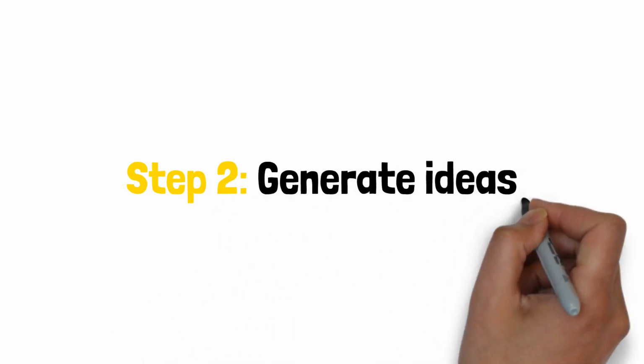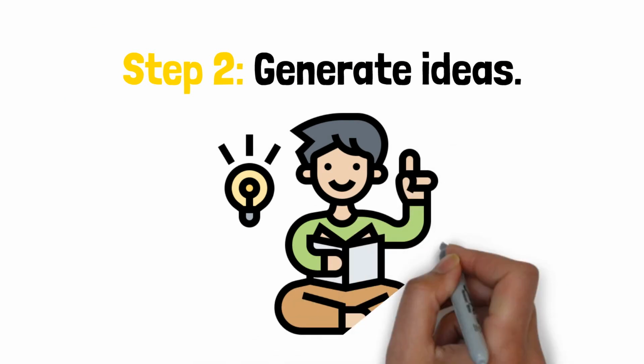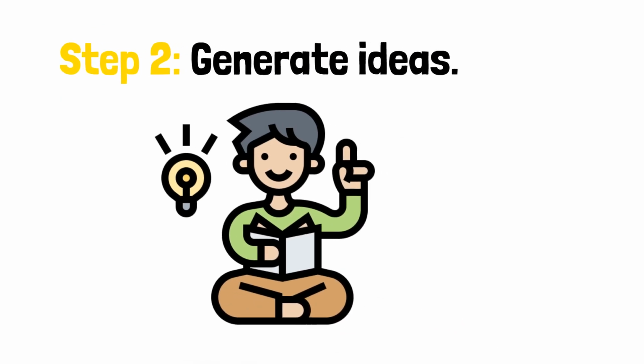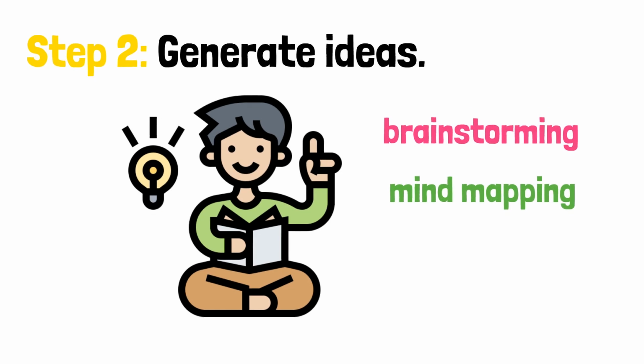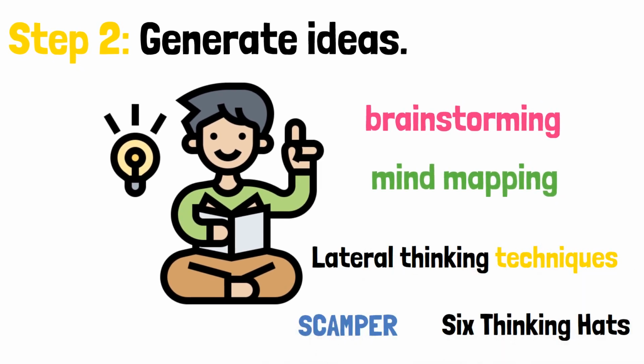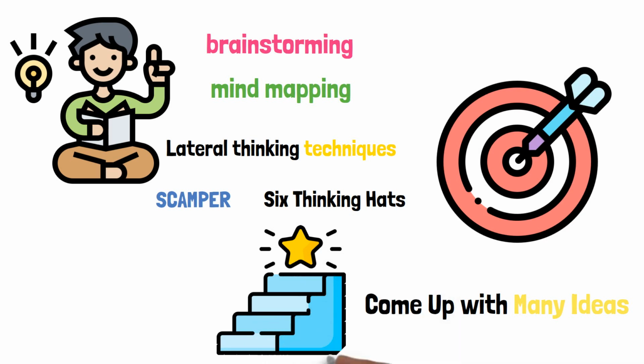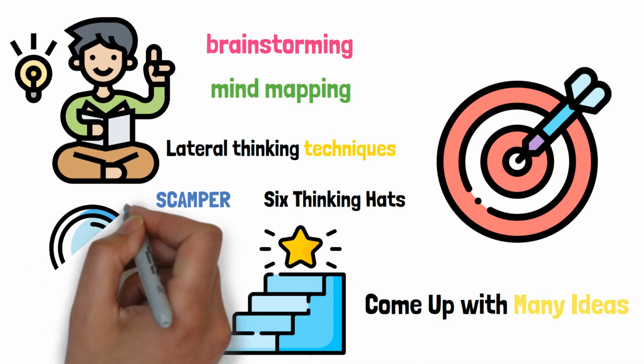Step 2. Generate ideas. Now it's time to get creative. You can use a few different techniques to generate ideas, such as brainstorming, mind mapping, or using lateral thinking techniques like SCAMPER or Six Thinking Hats. The goal here is to come up with as many ideas as possible without worrying about whether they are feasible or not. Let's go through all of these techniques in a little more detail.